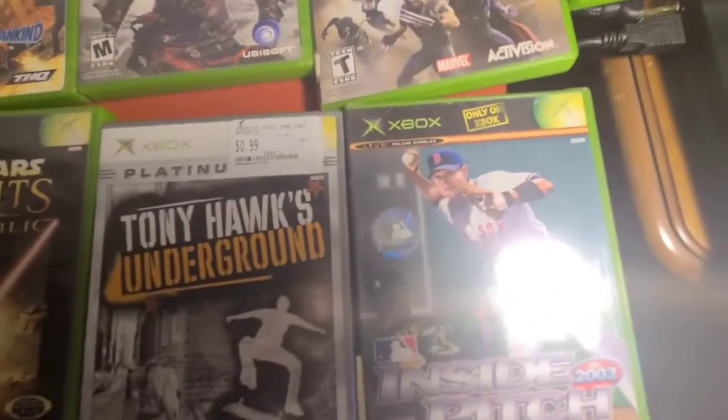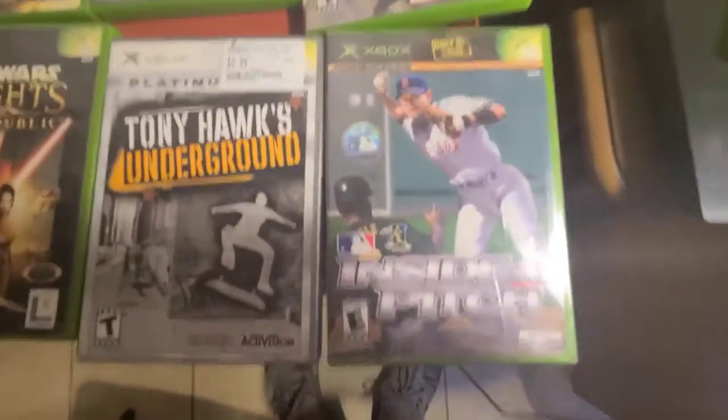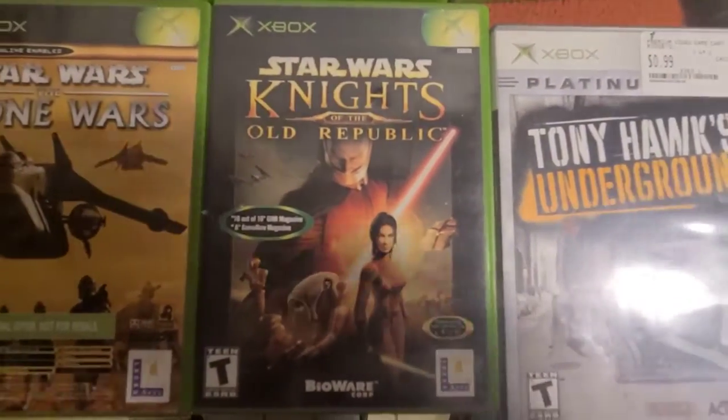Now this baseball game, we never opened it. It's still sealed. Can't really tell, but it's still sealed in there. It's never been opened. That Tony Hawk game for a quarter.